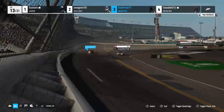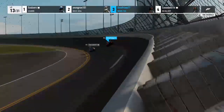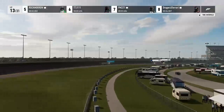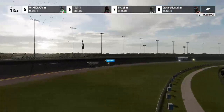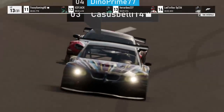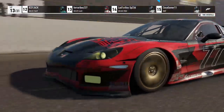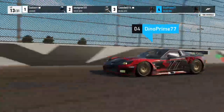Dino Prime again taking an extremely wide line. Oh, a little bit too wide that time. And Dino Prime ends up going into the outside wall. So Kazubelli moves into the top spot this time. Dino just trying to maximize speed wherever he can. I think he took it a little bit too far, merging onto the straightaway there. Now he is in the draft. He'll be able to get right into Kazubelli's draft.